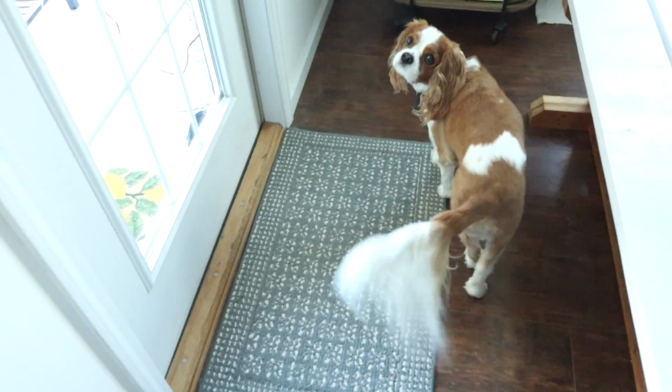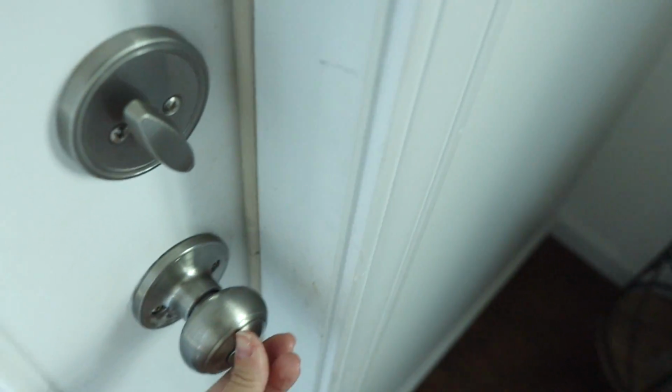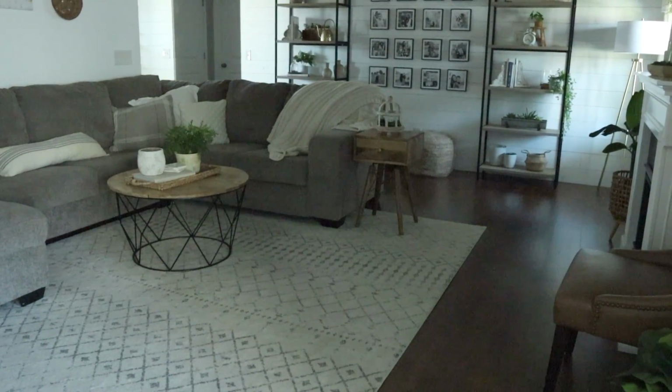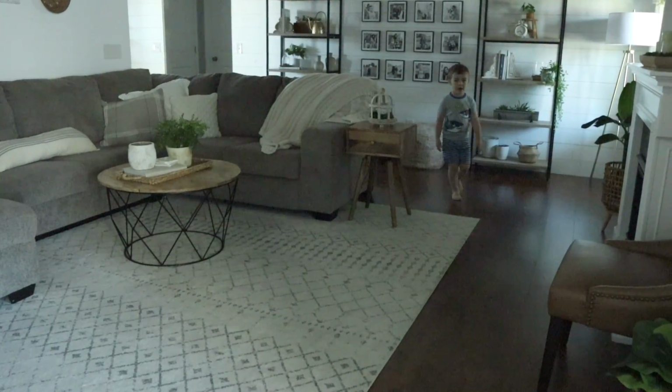Now I'm heading into the living room and letting Colt out to use the bathroom. And about this time, Brooks is waking up and running down the hallway. So he is always a morning person and is just very energetic in the mornings.